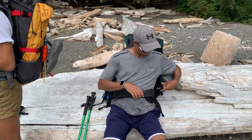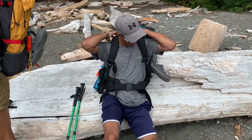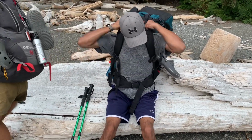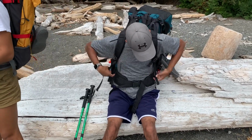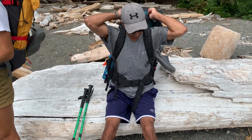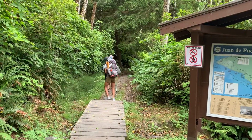Well, now we were getting very close to starting the hike, so it was time to get serious and really try to figure out how to put this backpack on and distribute the weight properly. Not sure if I did a great job because it seemed to be a little heavy in the back, but maybe that's what it's supposed to be like. And with that, we were finally off on our hike and hoping to get 7 kilometers in.